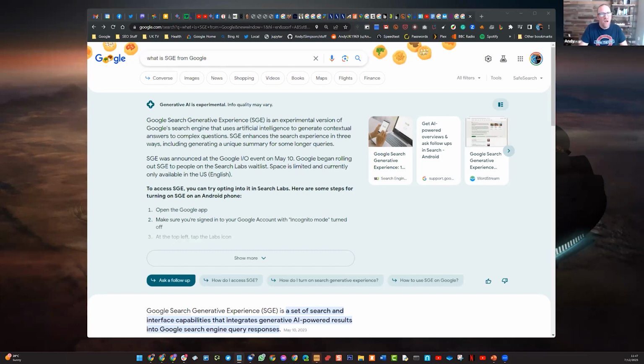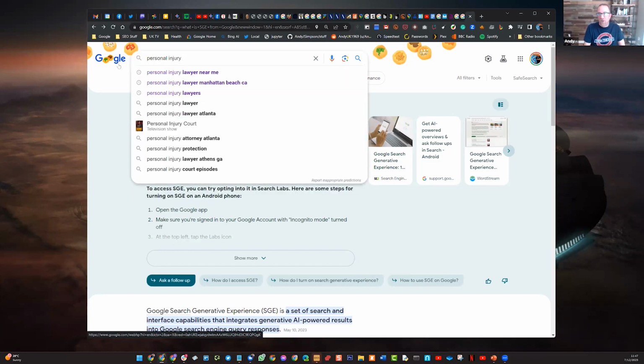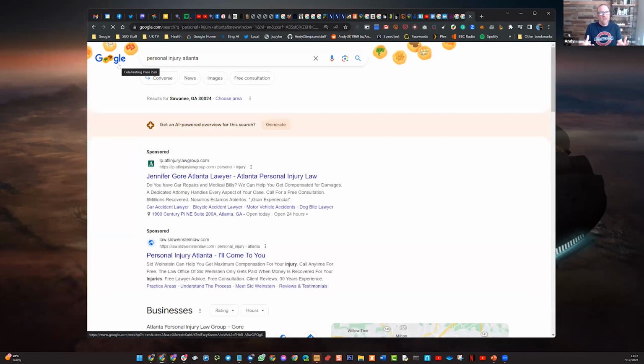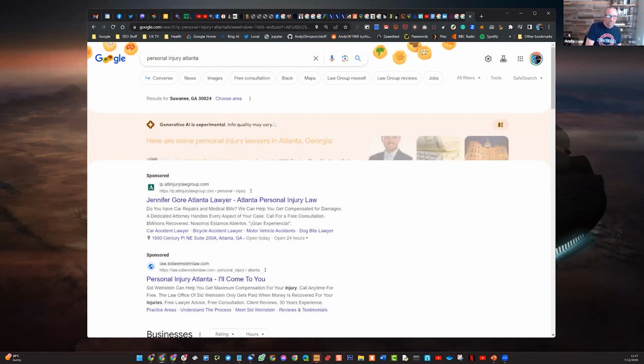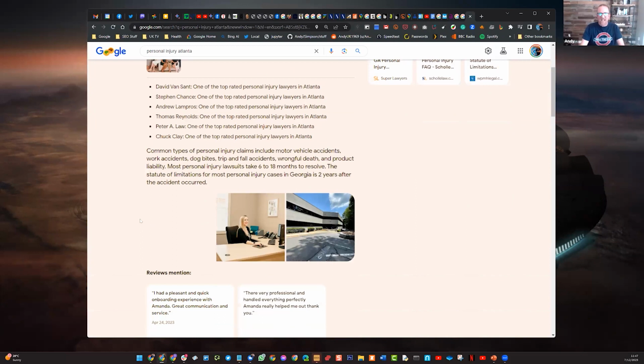So let's do an example where you would see ads. So, you know, you're not going to see ads on personal injury lawyer Atlanta. Let's do that. And typically you would see the cost per click. So this, look, there is no automatically generated AI search to that, but I can hit generate and then it will generate an AI answer to that where it recommends, but I'm going to come on to that in a second.